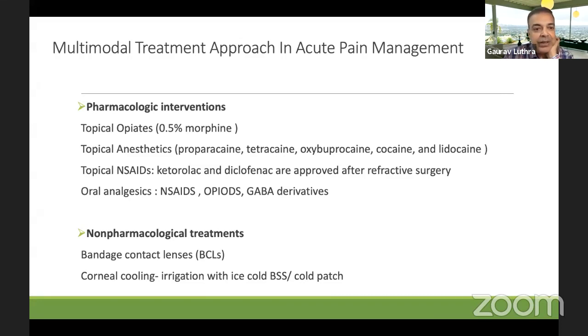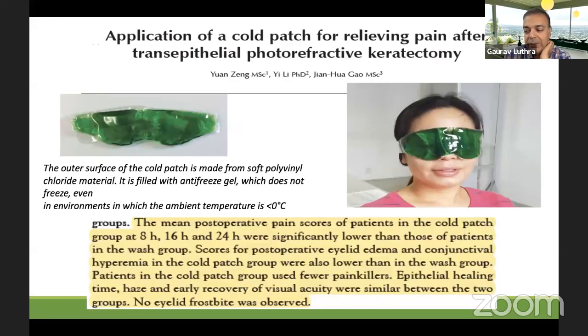Non-pharmacological treatments have been tried: bandage contact lens and corneal cooling with chilled BSS and ice patches, and people have used ice packs for post-op pain control. So lots of things have been tried. Even a bolus of oral steroid has been attempted at some places, and we have even done a study on that. So these are the kind of patches and ice packs which can be used for pain control post-op. They do work quite well, and there's nothing wrong in using them.